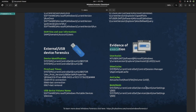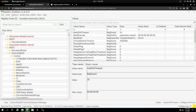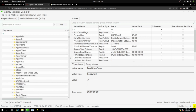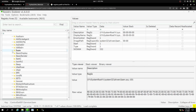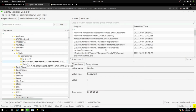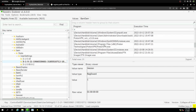System, current control set, services, BAM. So let me go here to the BAM folder. Yeah, and State. Is it State? User settings or what? So let me check this one by one. Look at this. The list of files looks like the user executed files.